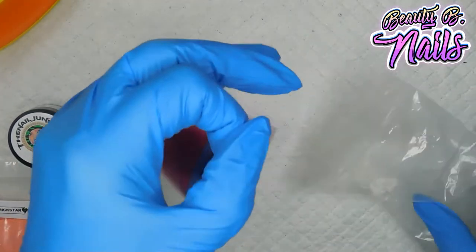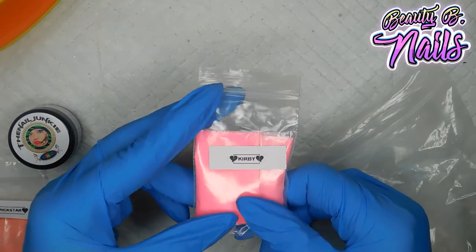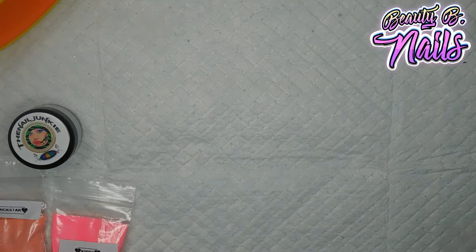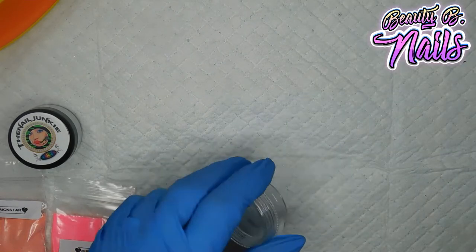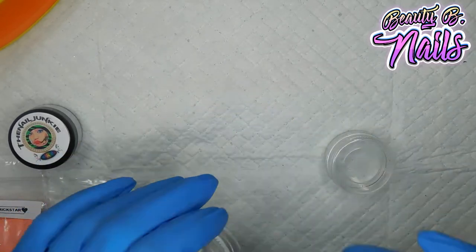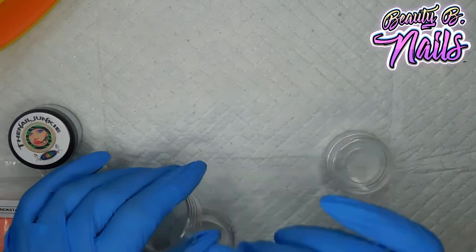And then we have Kirby. Super, super excited. Cannot wait to see these. I do have a couple of jars to transfer these over in so I can swatch those for you guys. So let me get things ready. I'll be back with some swatches for you guys and we'll get ready to go.